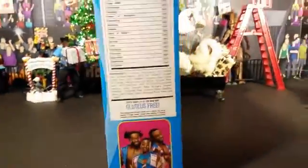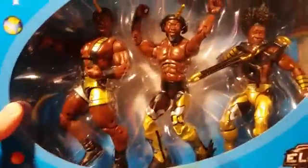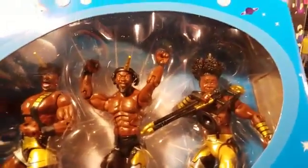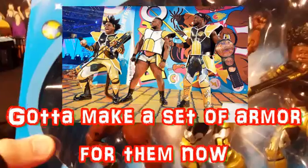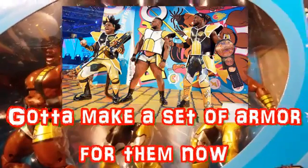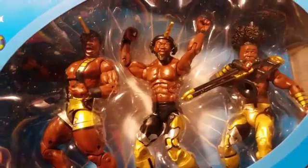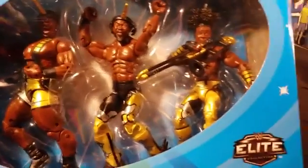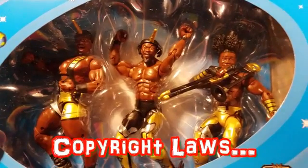Here we can see the nutritional value of the New Day. All sorts of innuendos going on there. You just pop that open. And there we go, there's our New Day. I'm so freaking happy to have elite versions of the WrestleMania 32 New Day. I absolutely love the gold, black, and silver unicorn attires that they wore at WrestleMania. Absolutely awesome. It's a shame we can't get their Saiyan armor, but that's okay, you know, copyright and whatnot.